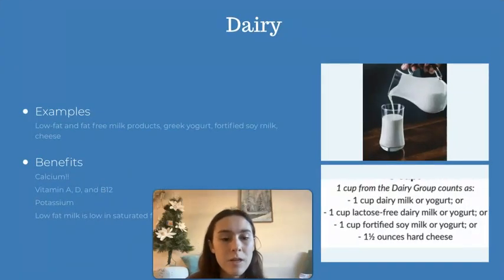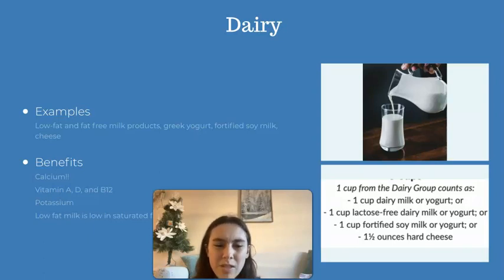And our last group is dairy. So this also includes milk alternatives. Just check the label because if some of them are not enriched with vitamins, then you might not be getting bang for your buck, if you know what I mean. So these are things like low fat, fat-free milk products, Greek yogurt, fortified milk, as I mentioned before, and cheese. I love cheese. Calcium is really good for you. Calcium, vitamin D, everyone is deficient in vitamin D. You need more vitamin D, girl. Potassium, and it's great because low-fat milk is actually really low in saturated fat.